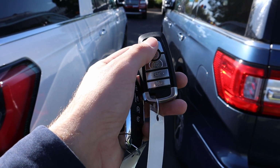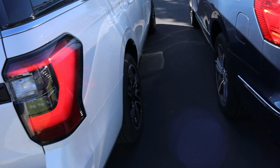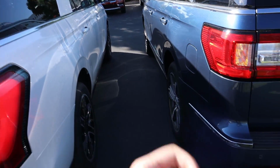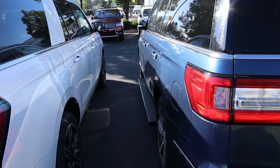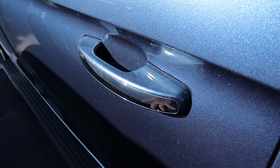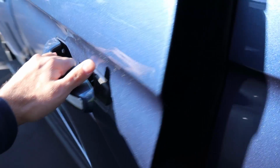So I'm trying to manage both key fobs here so I can show this to you. So you unlock the Ford, right, the power mirror pops out, and then when you unlock the Lincoln, you can see the running board pops out. So they do two completely different things. Back here on the Lincoln, you actually have keyless entry for the rear. So you can press that to lock it, and then you just put your hand on the back of the door handle and that'll unlock it.